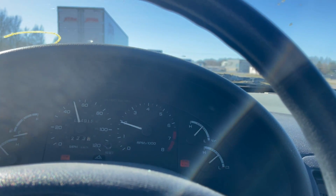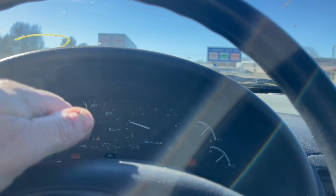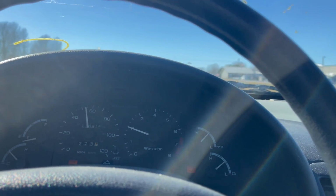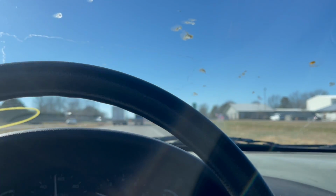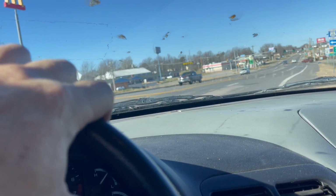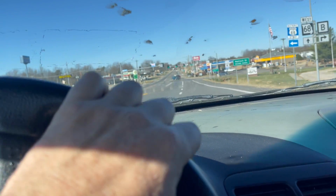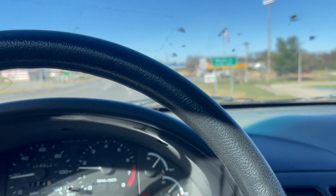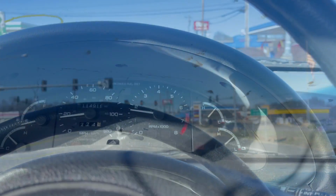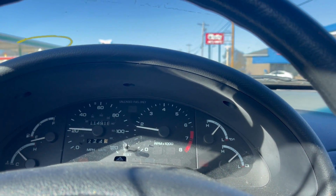My door is not even fully closed, but I'm going to go ahead and get us to Salem, exit 195. We're going to Salem. Do we continue? Or do we leave her in Salem? Oh, look, there's an O'Reilly's. Let's just do that. She's shifting fine now.